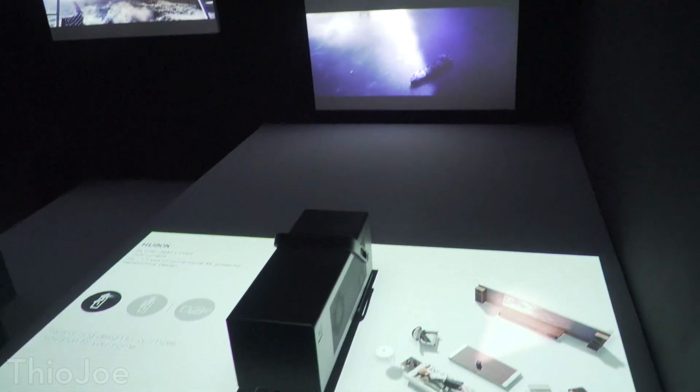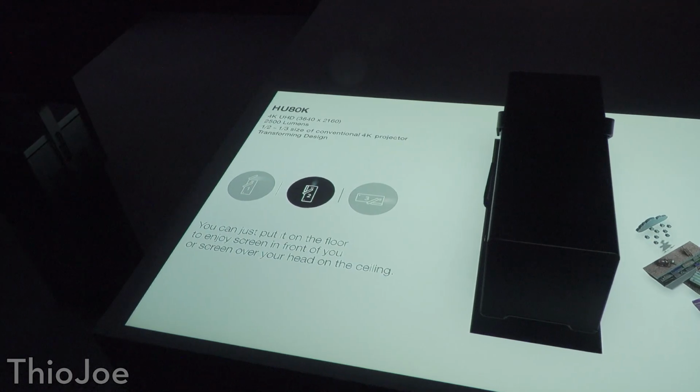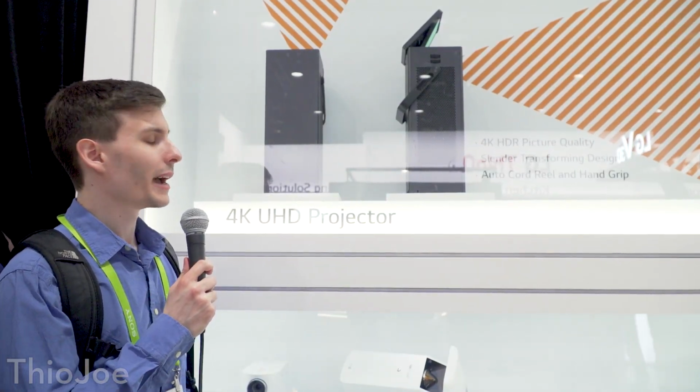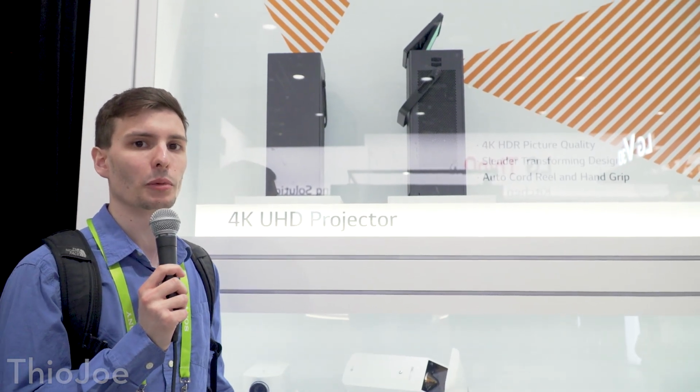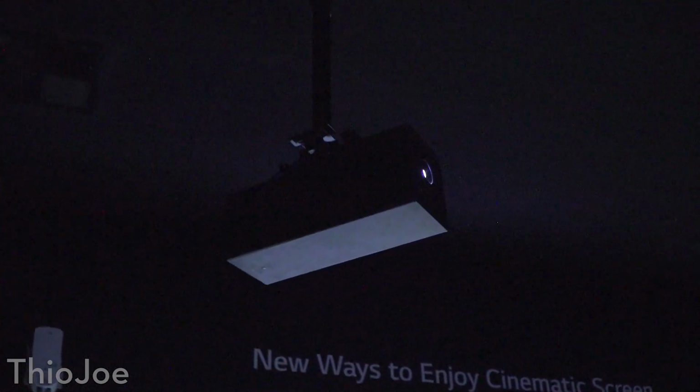So you can kind of have it portable, carry it around, put it in a room. You don't have to have any type of special screen, just set it up like that. And seeing it as it's 4K, I mean, this is a pretty nice projector. I don't know if you'd call it portable, but at least portable within your own home. You can see here we have some examples. They have it mounted up. You can mount it if you want.